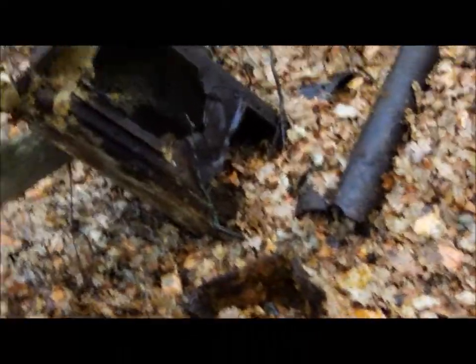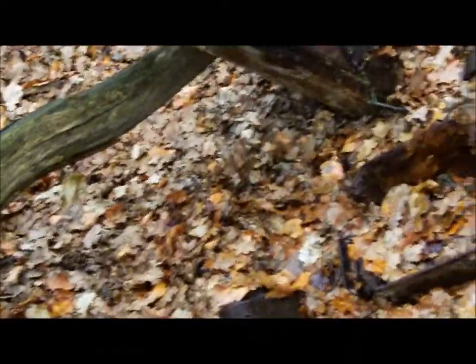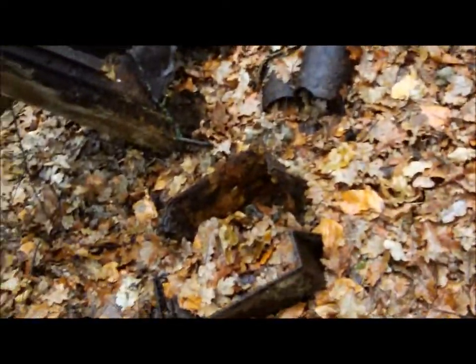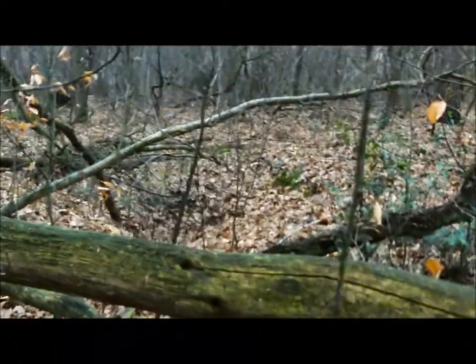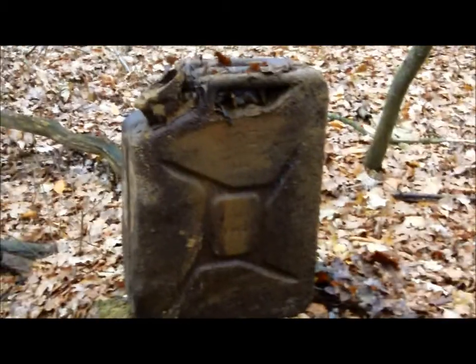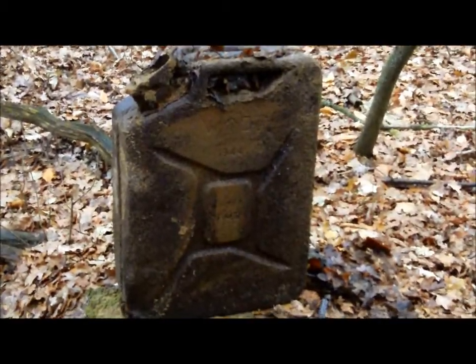So what we've come across here is it looks like an upside down stove. Bit of a trench system going on over there. However, just found this lying in the open. See that? 1944. That, my friends, is a jerry can, an original jerry can from 1944. Cool, that.